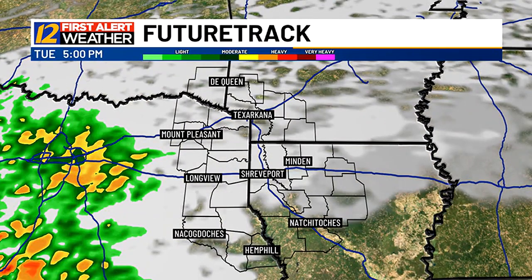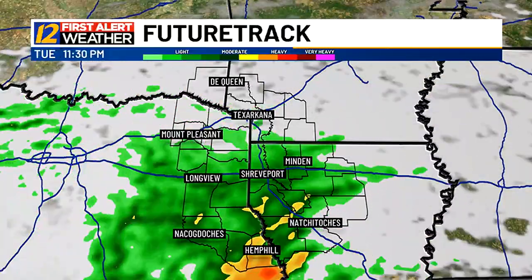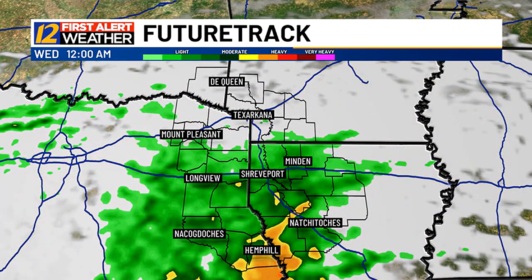And then you can see by about 5 p.m. that first system begins to move in from the west. That'll start to bring some rain into portions of Texas by late afternoon. I think most of the Arklatex stays dry through about 5 o'clock. And then we get into the overnight hours, and an area of light rain will push in from the west.